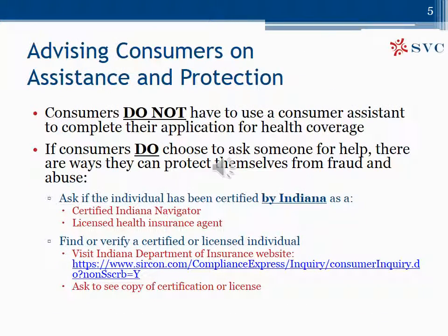With all of this talk around consumer assistance, many consumers may be left to wonder, am I allowed to complete an application on my own, or do I have to use an Indiana Navigator? The answer is that consumers do not have to use a consumer assistant in order to complete their application for health coverage. They may choose to apply on their own.